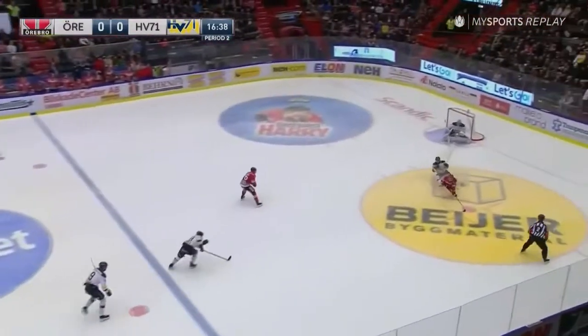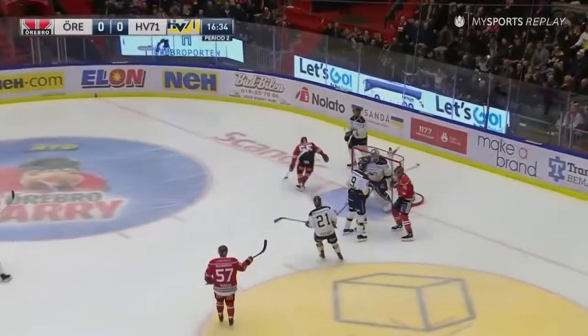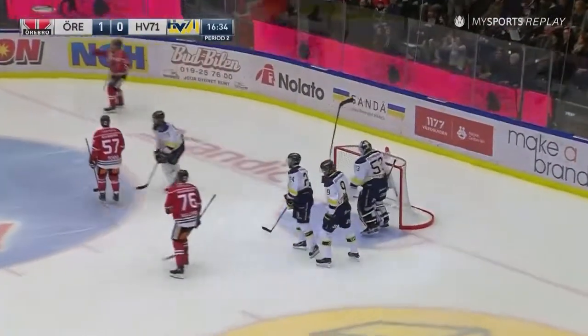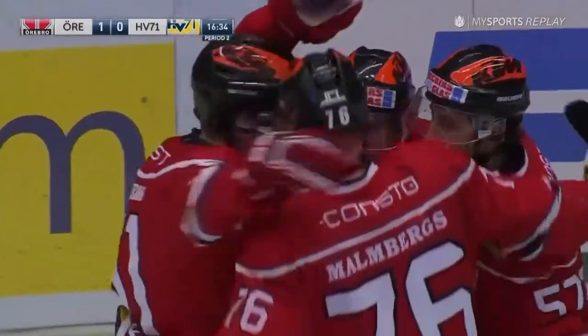Now Örebro into the offensive zone, centering out front, lets the shot go, and that one up off the end boards, and now they bang it home. A lucky bounce off the glass, finds the back of the net, off the stick of Sakari Manninen.